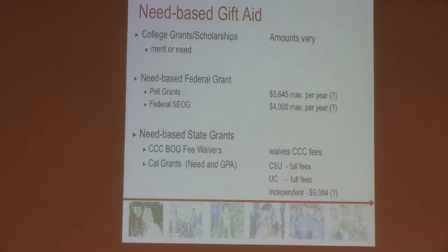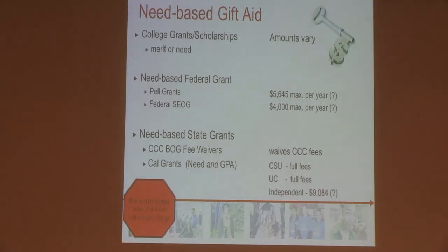Okay, so in the case of scholarships or need-based aid, the amounts vary by the colleges. We have students with $49,000 scholarships and $1,000 scholarships. So the amounts vary depending on the situation of the family.